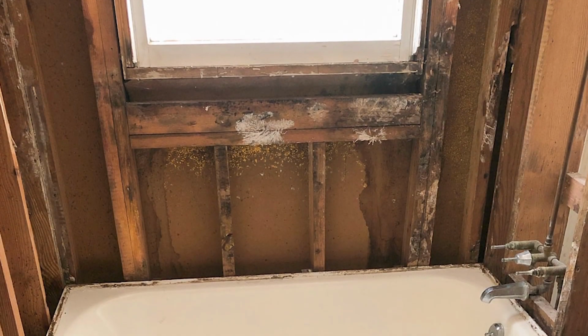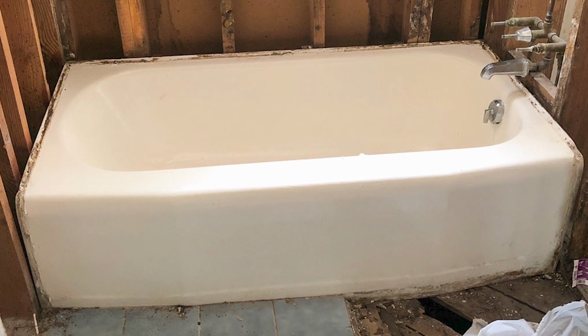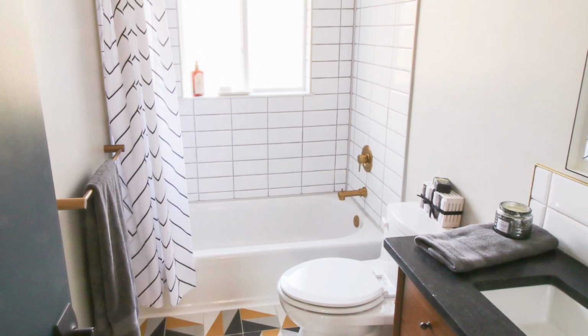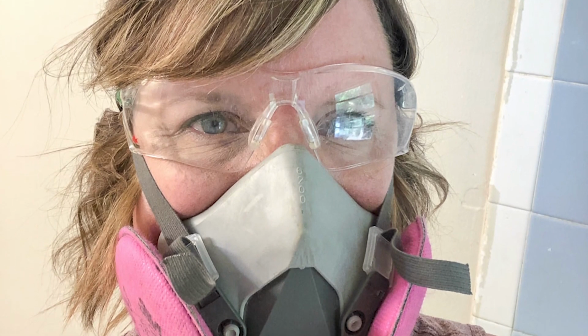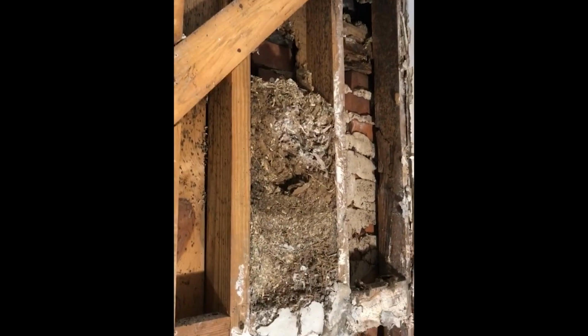It's been a while since I updated you on the Millie's remodel house, but I'm back and excited to show you one of my favorite before and after rooms. It's the main bathroom, and I can't wait to show you how I remodeled the bathroom. But first, I'm pulling on some protective gear because we'll be diving headfirst into demolition, and this bathroom has a host of issues to contend with, including mold, rodents' nests, rotting floors, and possibly some lead paint.